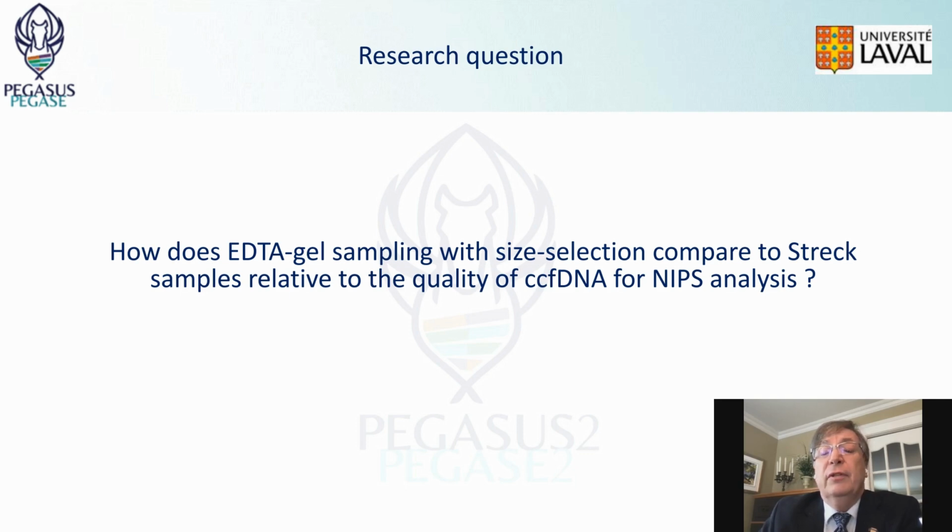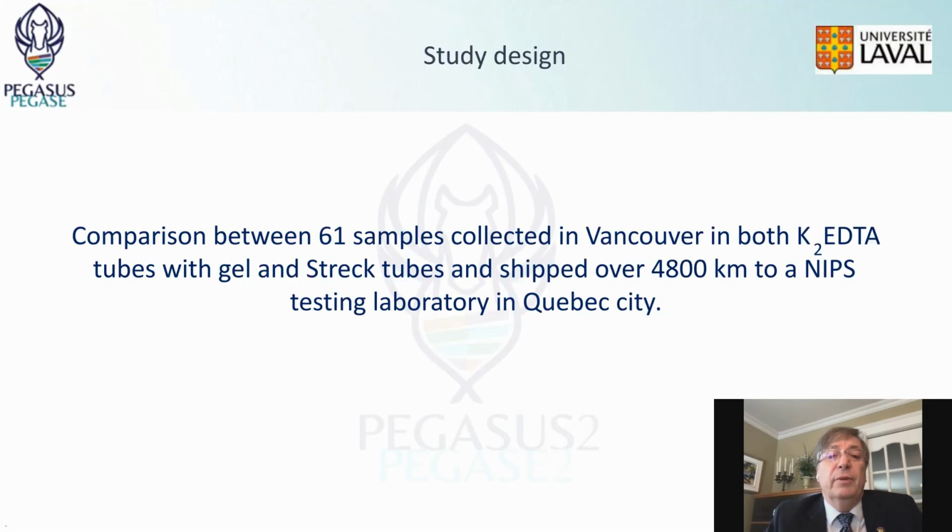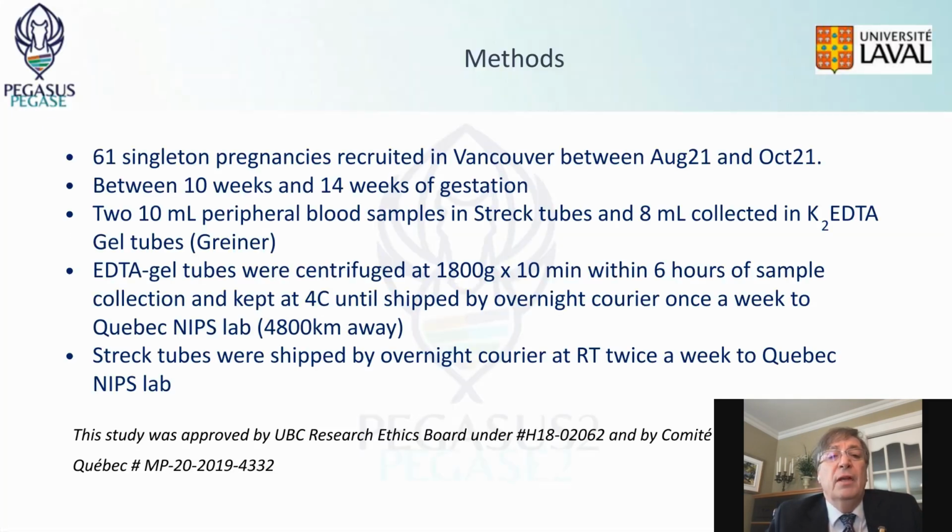So the research question of what I'm showing you today is how can we compare EDTA-Gel sampling using size selection to STREC sample relative to the quality of cfDNA for an NIPS analysis? So we compared 61 samples collected in Vancouver in both EDTA-Gel tubes and STREC tubes and shipped over to Quebec City for testing by NIPS. This sample size allowed us to detect a 1% difference in fetal fraction between the two groups.